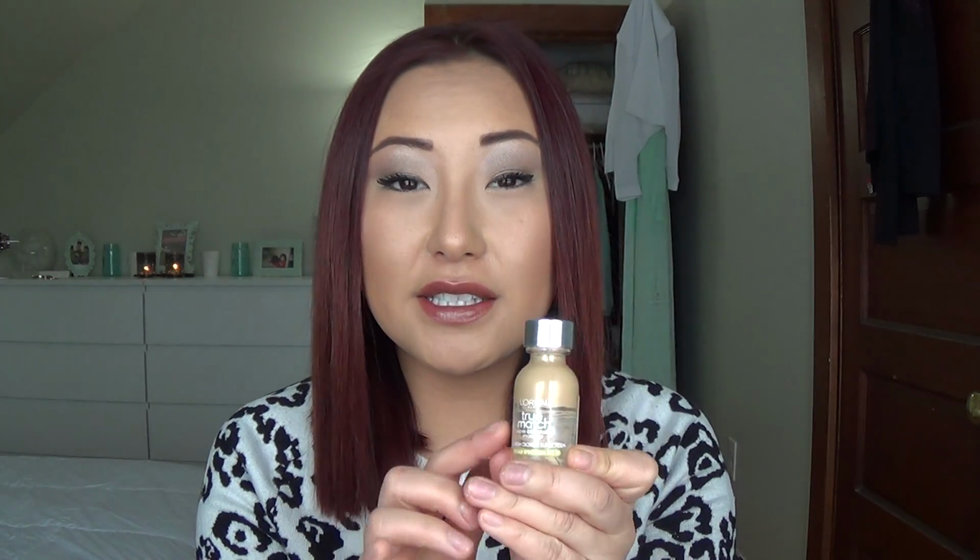It's one of my all-time favorites from the drugstore. I can't tell you how many times I have purchased this foundation over and over again. I believe it's almost up there with my Revlon Color Stay, but this one is a little bit thinner, and the pigmentation and the coverage isn't as full as the Revlon Color Stay, so that's the reason why I always choose the Color Stay. But this is a great alternative, and I'm pretty positive W4 will match me, but we will see. And if it doesn't, then I can always just mix it with a little bit of MAC Studio Fix fluid and then lighten it up just a tad bit.